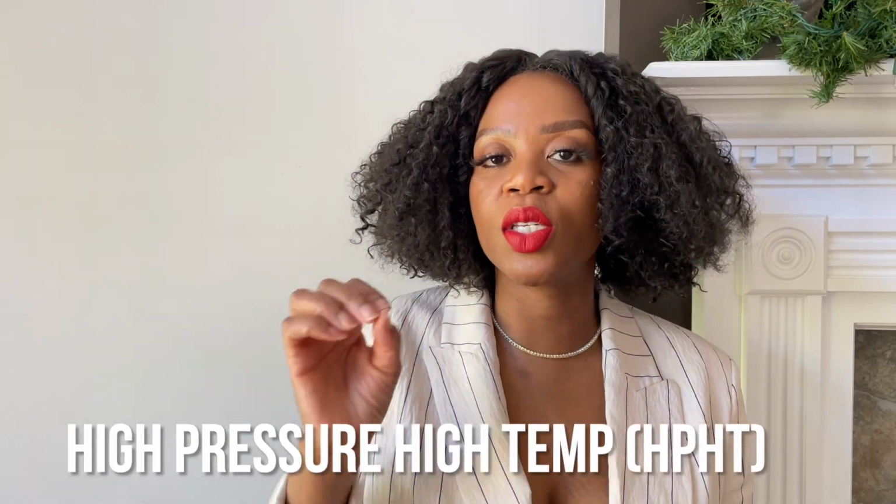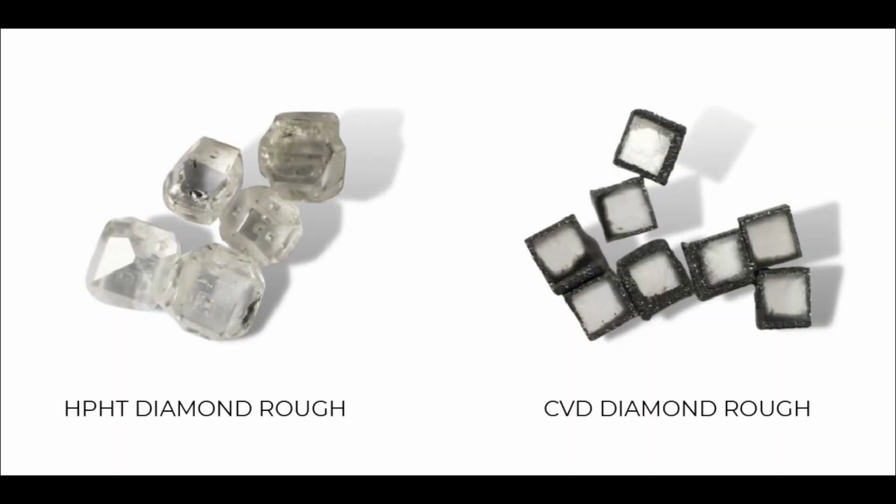So the second way of creating lab-grown diamonds is called HPHT, which is high pressure, high temperature. HPHT diamonds are as-grown diamonds, meaning they closely mimic the way natural diamonds are formed. Carbon gas is subjected to high pressure, high temperature over weeks, months, whatever time span, and a diamond is formed. They tend to make a higher quality diamond. Also, HPHT diamonds don't undergo the same post-growth treatment that the CVD diamonds do.